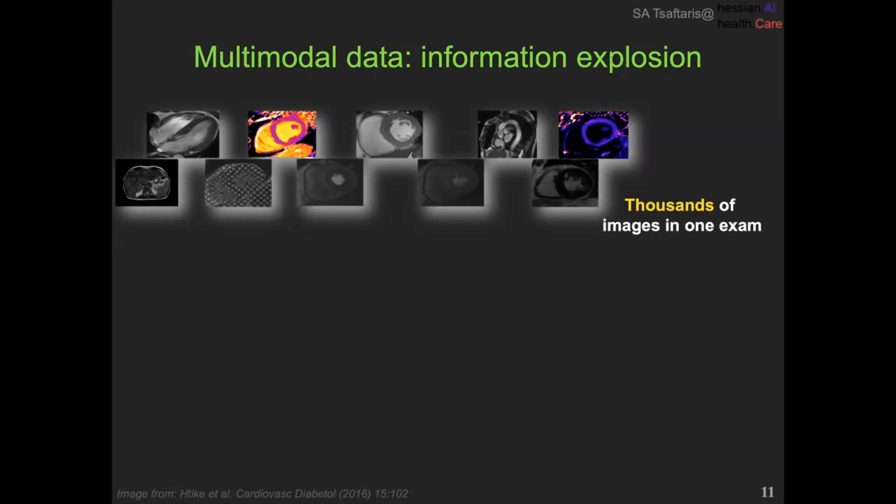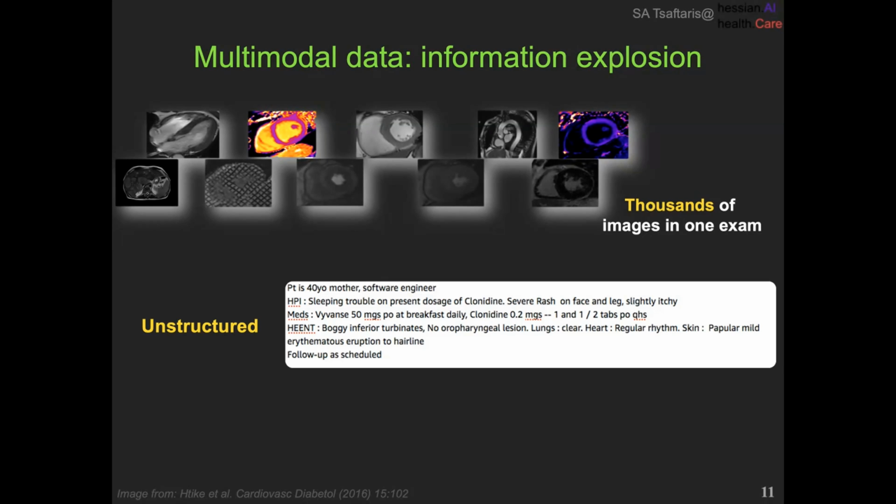And at the same time, we will have a healthcare record, which is an unstructured text that captures what this patient's history or current condition is, or complaints and so on.